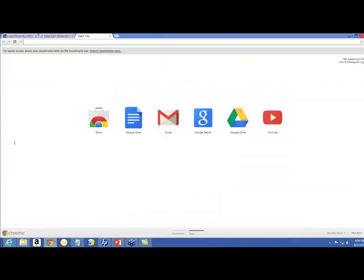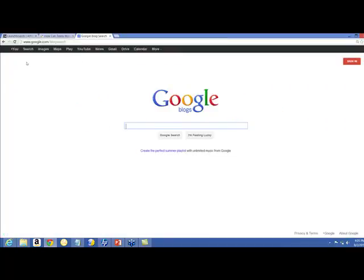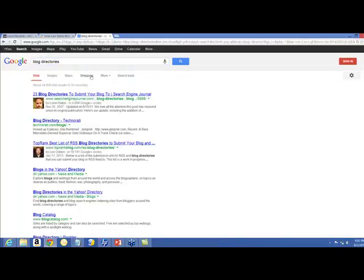And so again, you're doing all this at google.com/blogsearch. Google.com/blogsearch. And that's a great way. It's a blog search engine. You can find all kinds of blogs that you can submit to. Another place you can go is blog directories. Do a search on Google or Yahoo. Whatever pops up here, this will be a list of blog directories.